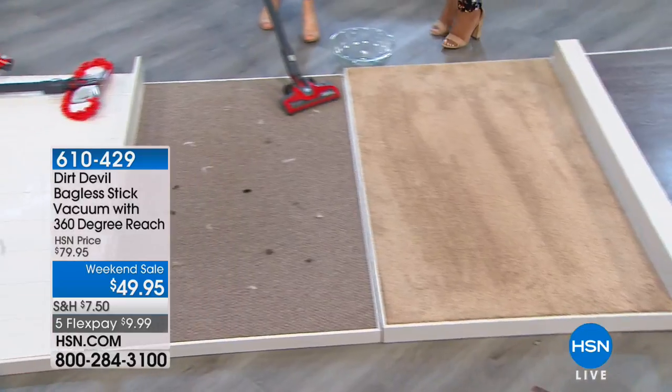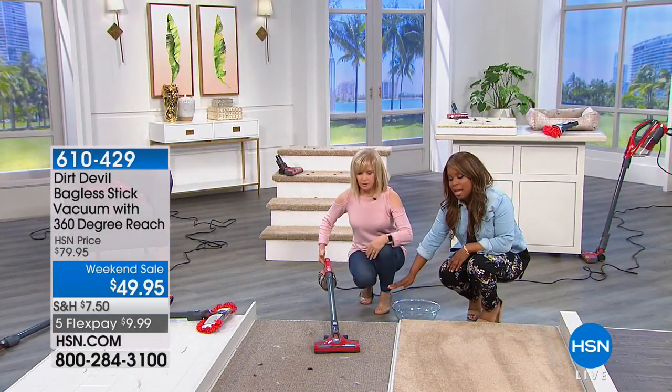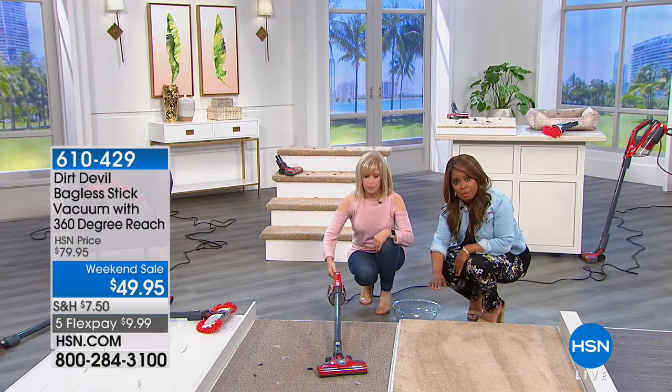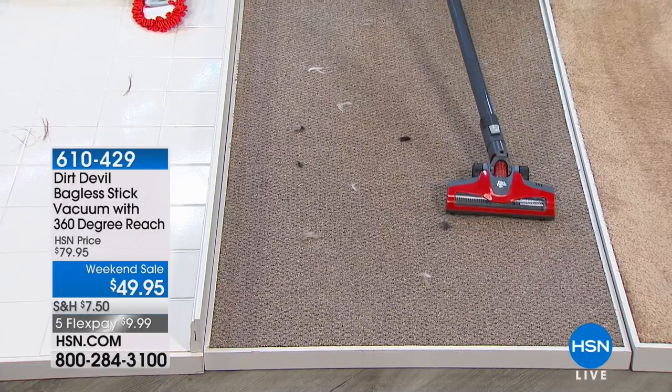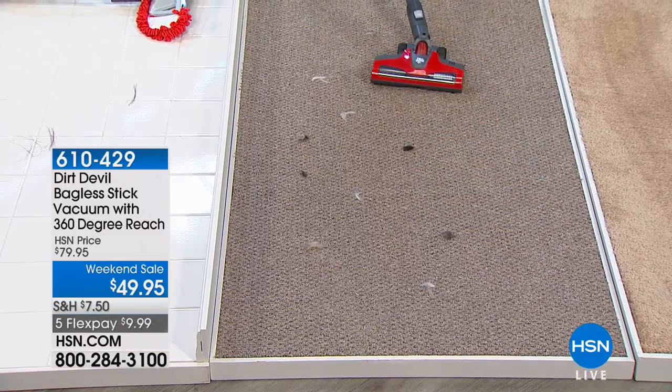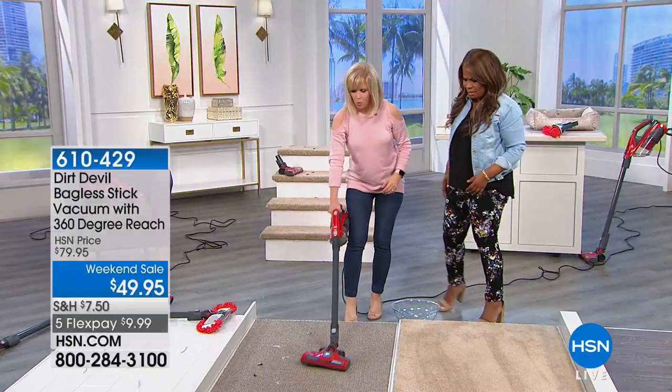Because of that low profile and that long reach and that it's so flat in the front, I'll show you again. It will allow you to get beneath the dining room tables, beneath the dining room chairs without moving the heavy furniture, which will be a wonderful benefit for you. Right, who wants to move the furniture? Nobody does. No one does.